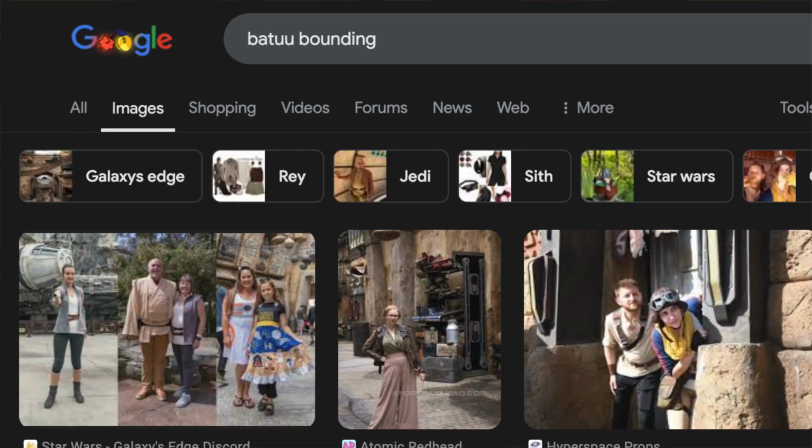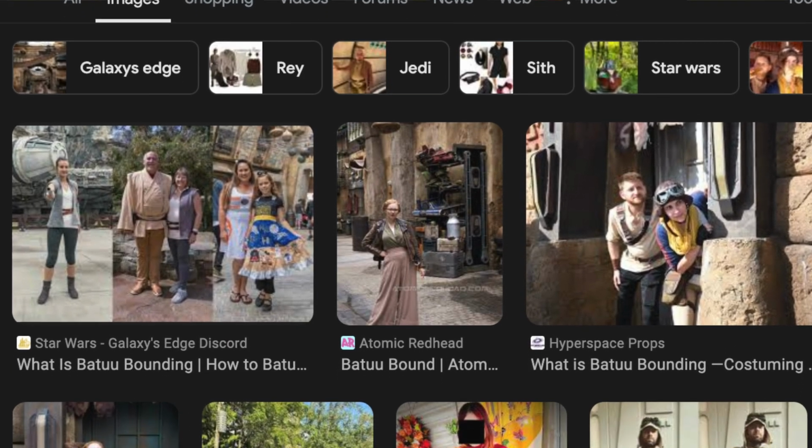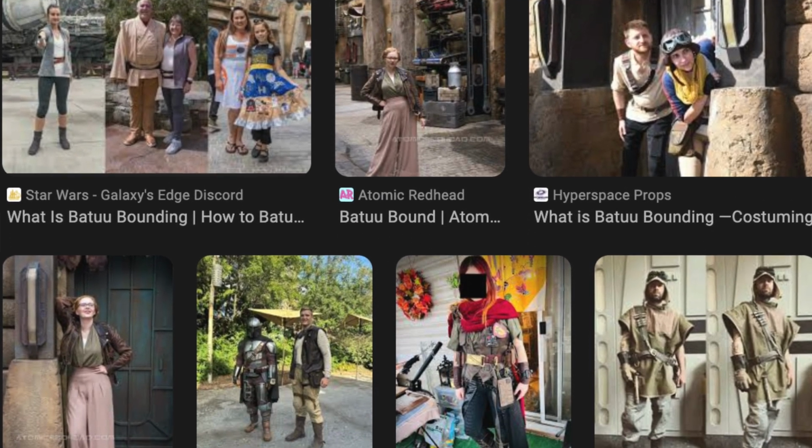And I'm testing out Batuu bounding, for those of you that don't know what that is. It's basically Disney bounding but in the Star Wars universe, and people do it when they go visit Galaxy's Edge. So you're just dressing as an in-universe original character at Star Wars Galaxy's Edge. And I thought it was appropriate because we brought our own little mini Batuu to GalaxyCon Columbus. So without further ado, here we go.